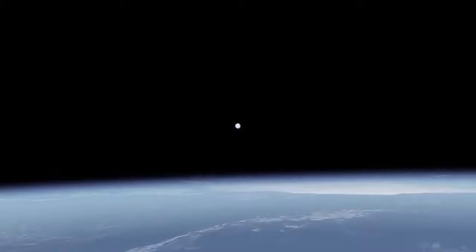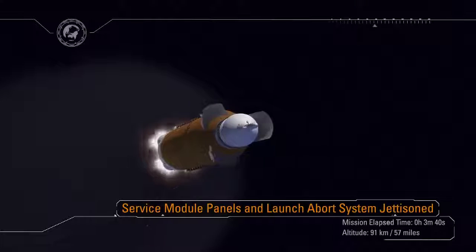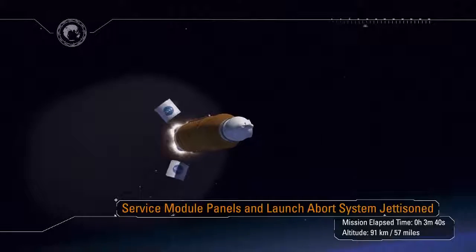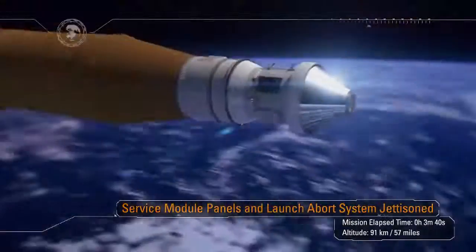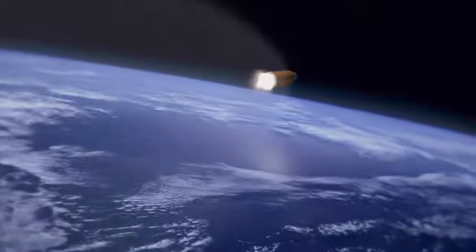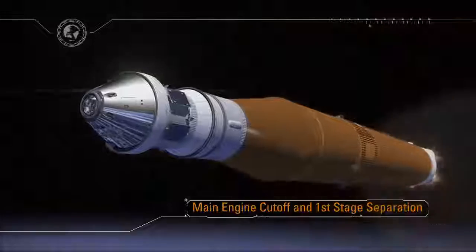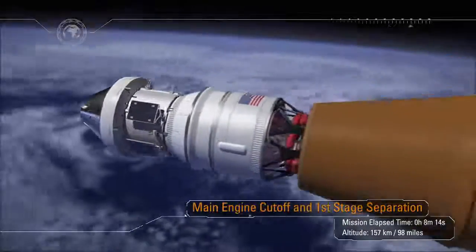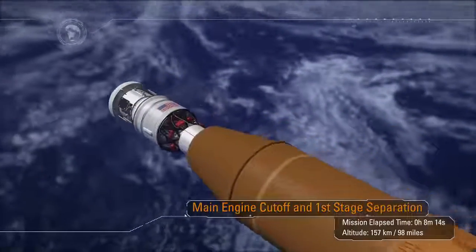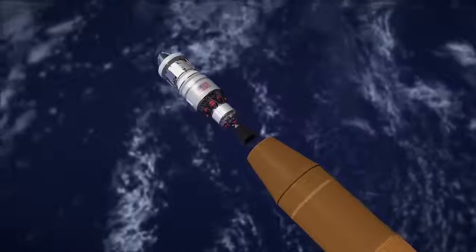Just 3 minutes into the mission, the service module fairings are jettisoned to lighten the vehicle and expose Orion's solar arrays. Just 40 seconds later, the launch abort system is also jettisoned. It is no longer needed. Orion could safely abort at any time. Once at the desired velocity target, the core stage engines are shut down and the core stage separates. The interim cryo-propulsion stage with Orion will continue to orbit the Earth.